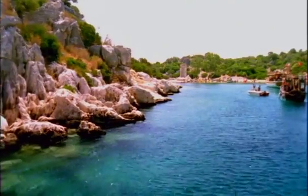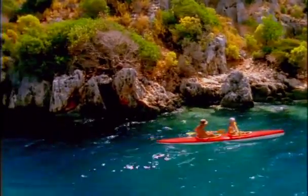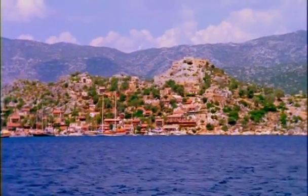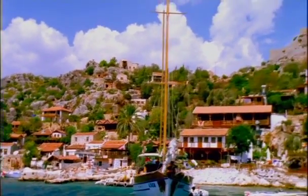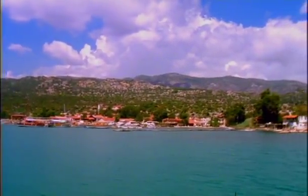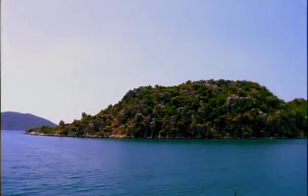Just east of Kaş is the Kekova district. Kekova Island is covered with the ruins of an ancient city. Kaleköy, most easily reached by boat, is a picture-perfect village nestled at the foot of a small castle. Üç Ağız, or Three Mouths, is the village where three rivers run together into the sea.